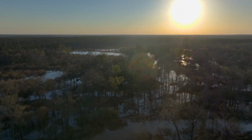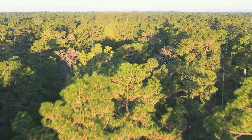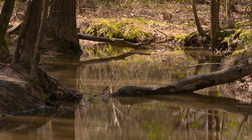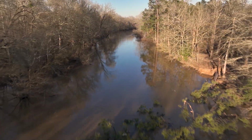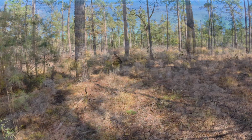It's a really cool forest system to get to kind of dig into and spend a lot of time in and learn about, with these rolling hills of pine forest, with these bottomland areas and these wet sloughs and the river. And it creates kind of a really cool forest ecosystem that I've really enjoyed getting to learn from.